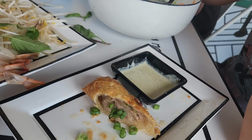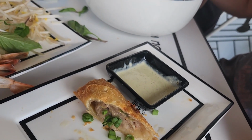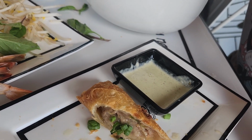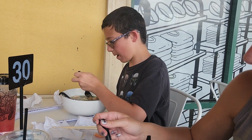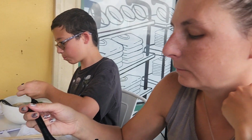So we devoured some of this food here, especially those spring rolls. The Philly cheese spring rolls are amazing. It's almost like a jalapeno ranch sauce, I think. I don't know. Did you get some of the sauce, Anthony? Did you try that? I think it's some sort of jalapeno ranch. Did you try it at all, Christy? Yeah, it had a little kick to it.